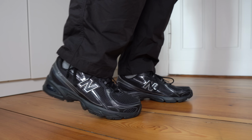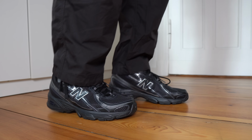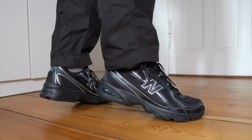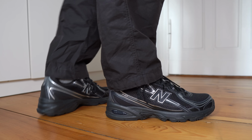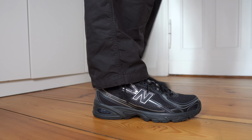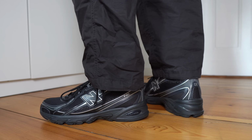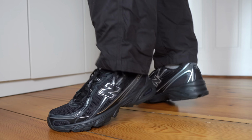They do fit very big on feet though. Like I first got these in my true size and I was pretty much drowning in these shoes. They were just slipping off completely. Half a size down for me fit way better. So it's pretty clear not all New Balance shoes fit the same for me. Some of them I'm true to size and some like these I'm a half size down.